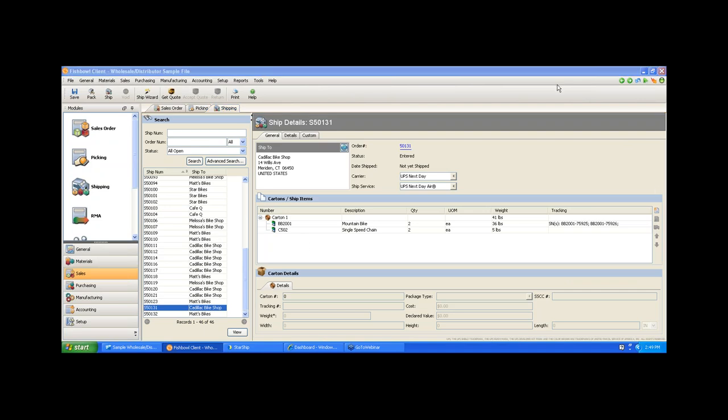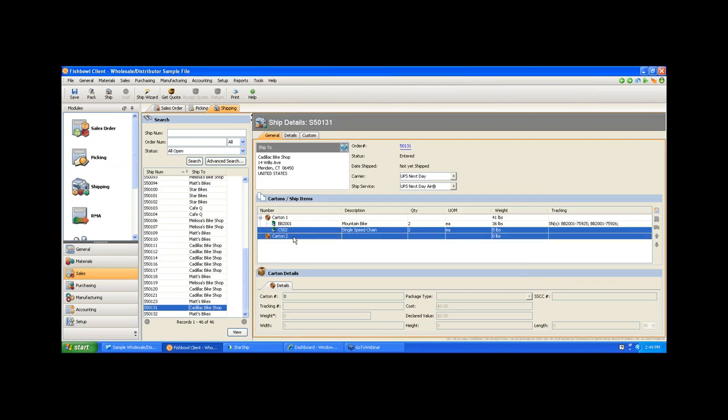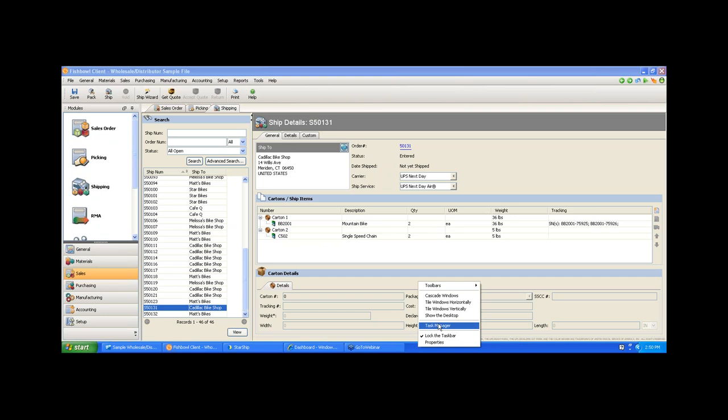And what I'm going to do is add another box so we have those in two different cartons. I'm just going to drag one of the items into the carton. And that way we have two different boxes. One is containing the two mountain bikes, and the other two speed chains are in the second carton. What I'm going to do is just save that. And this is going to be carrier type UPS Next Day Air. And what I'm going to do is now go into StarShip. This particular order is ready to ship out now.